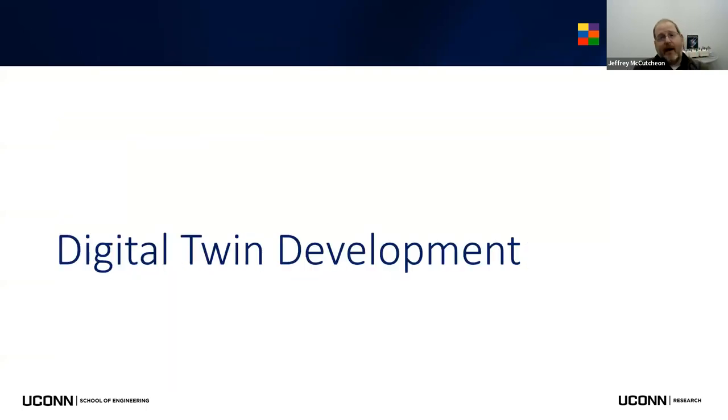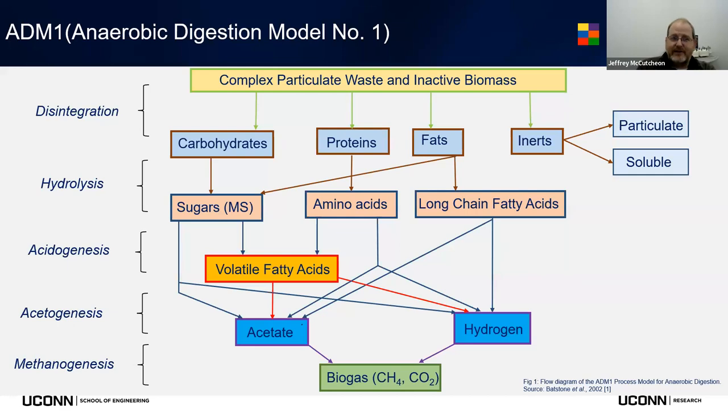So let's talk briefly about the digital twin development. Digesters are complicated beasts. You have a variety of processes where you take the biomass and get it into a form that can undergo hydrolysis, acidogenesis, acetogenesis, and methanogenesis. Each of these processes has many, many equations which describe all of these conversions from carbohydrates into sugars to VFAs and ultimately down into biogas.